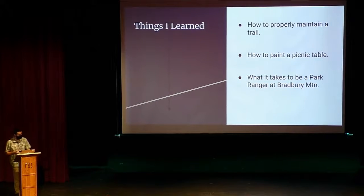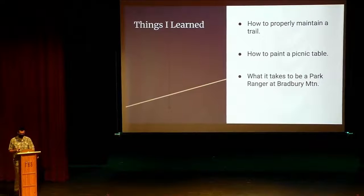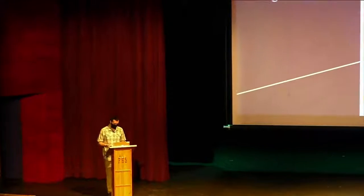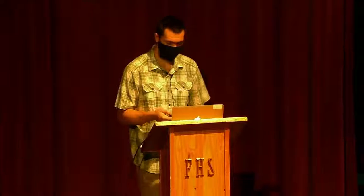Things I learned while working at the park were how to properly maintain trails, controlling watershed and slowing down erosion as much as possible, and how to paint picnic tables quickly and efficiently, because by the end of my time there, I had painted about 38 picnic tables, and it had taken a long time. And I really learned what it takes to be a ranger there, which is good.